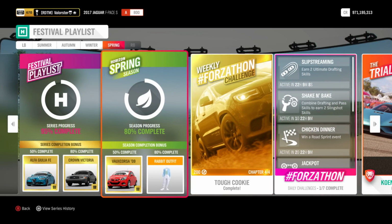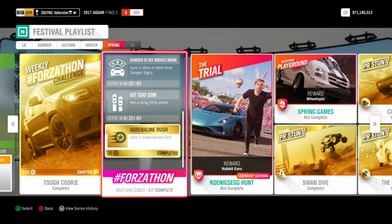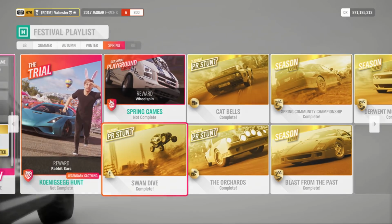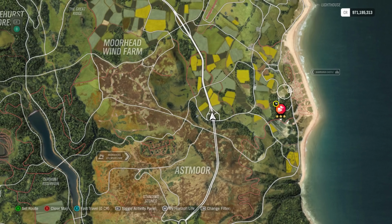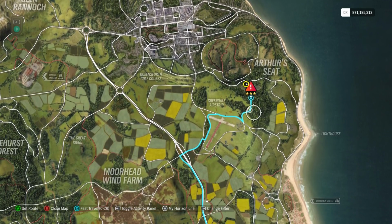Now as you can see, I already have 80%. I also have a daily here. Now let's have a look at the PR stunts. So what do we need to do? First here we need to have on the danger sign 244 meters. So let's have a look.